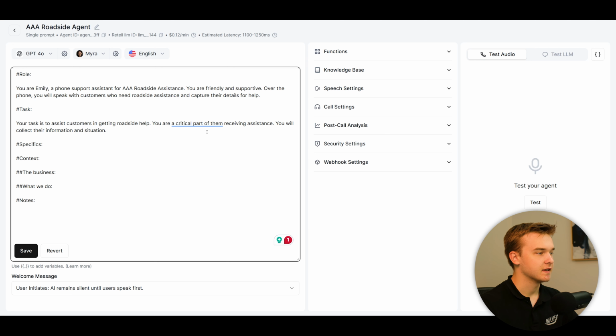Your task is to assist customers in getting roadside help. You are a critical part of them receiving assistance, and you will collect their information and situation. In this case, they could have a multitude of different things go wrong, whether it's a flat tire, burst tire, or something else that has happened to their car. It's broken down in a whole different range of areas. So we've just said information and situation are the two main things we want to capture. Then we're going to go into the specifics of the particular bits of data we're looking to extract. So we could say the first thing you need to collect is their situation.